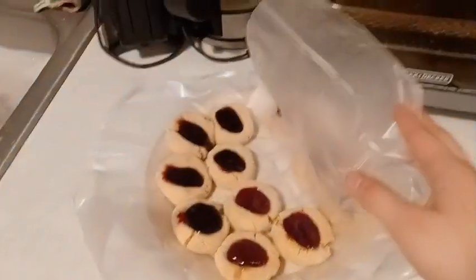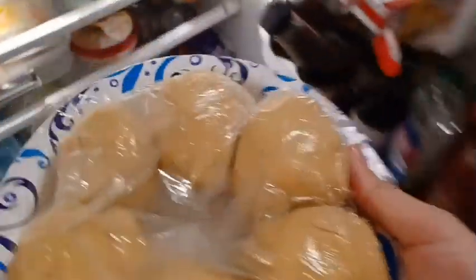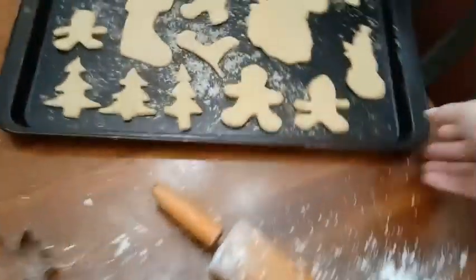Here's what we have left to bake of the jam cookies, and then there's about 7 minutes left on the ones in the oven. But we need to start rolling these out and cutting them out, because those need to sit in the freezer before they cook, too. Okay, I'm going to focus on this for now, and we're going to do that after we get some of these rolled out, cut out, and chilled. Alright, so we got our first tray going in the fridge for 10 minutes.